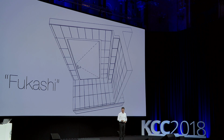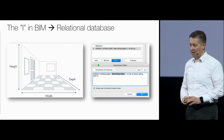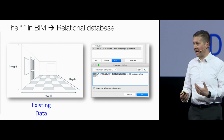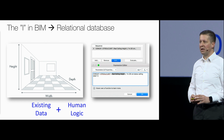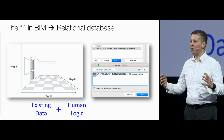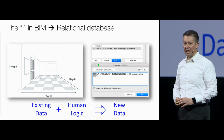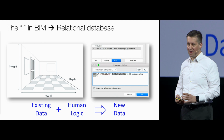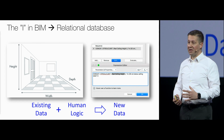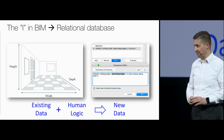More about that live. Now, talking about information, of course, there is a set of information coming directly from the model. But combining that existing data with human logic would provide you with the possibility to actually describe the whole building in its entirety. So this is what we do with ARCHICAD 22's expression-based properties, creating actually new data in the BIM database, making it a true relational database.